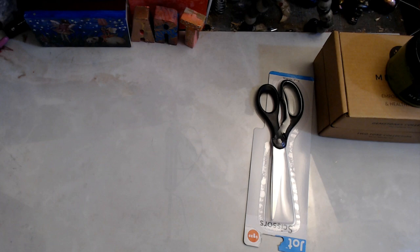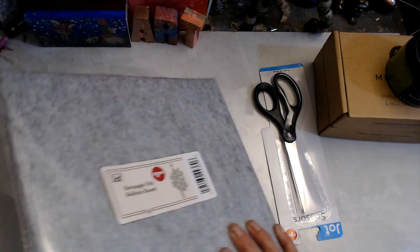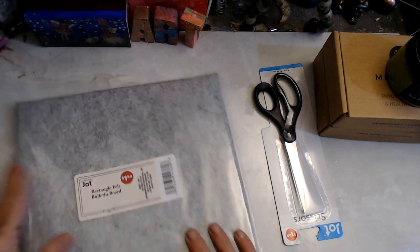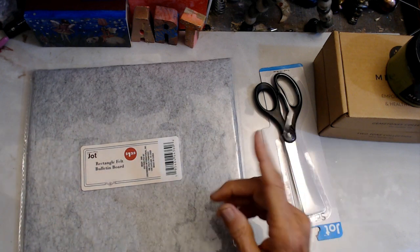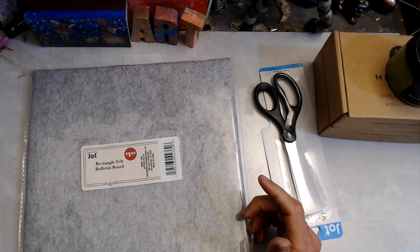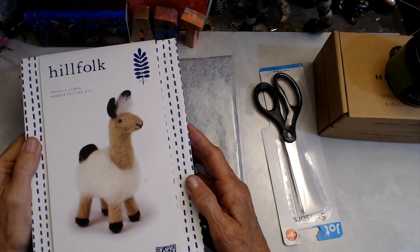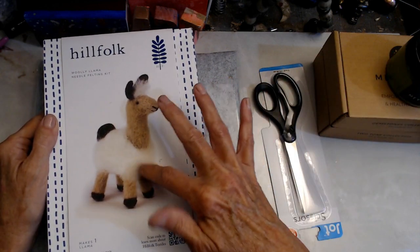I just got myself a new pair of scissors because I just beat the hell out of my scissors. I got this, which says it's a felt bulletin board, but this is the same board that they sell on Temu for doing felting crafts, needle felting. I got this at Walmart for $10, and I noticed Temu has these for way under $10.